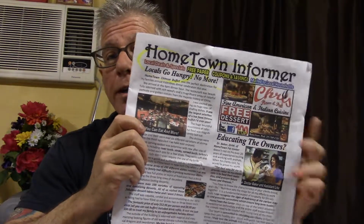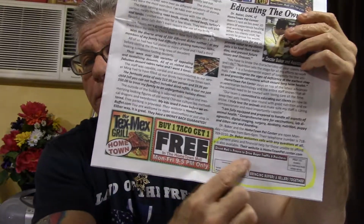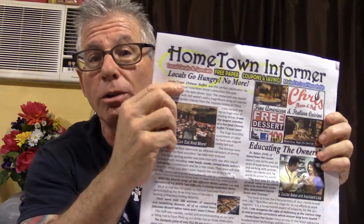And this is the sample newspaper that's provided to my students. And this newspaper basically sells the advertising for you. There's advertising promotions over here. Lines telling the stores, in other words, at the bottom over here it says direct mail is proven to drive buyer traffic and businesses together. Over here, local deals and specials. It talks about the specials, talks about how it's mailed to the homes.